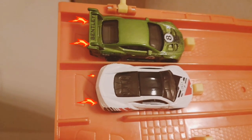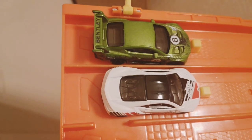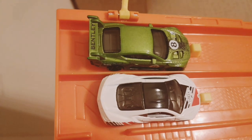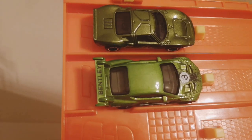Here we go, guys. It's race two. And the Bentley lost in the first race. Acura took the first race. Well done. So let's see what happens in this one. Racers, are you ready? On your marks, get set, and go! And they are off. Look at the speed again by the Acura. Fantastic start. It's pulling away from the Bentley. It looks like it's all over. What a win by the Acura. What a great margin.